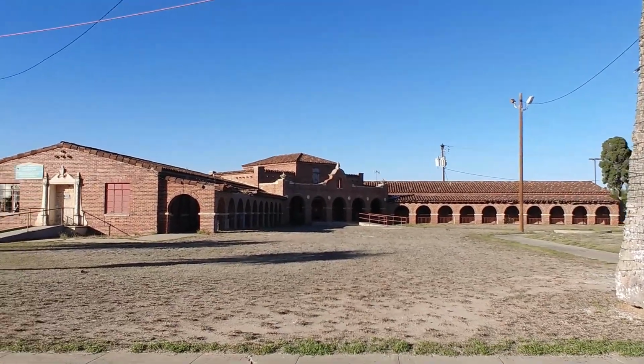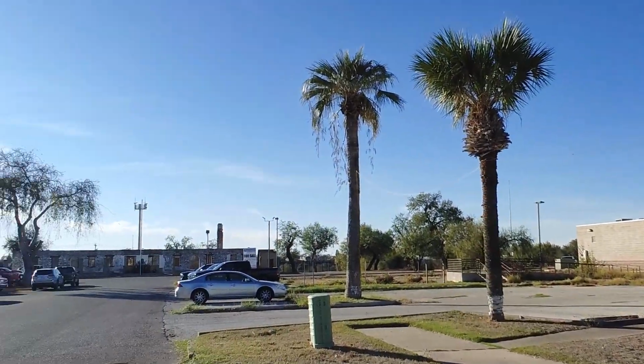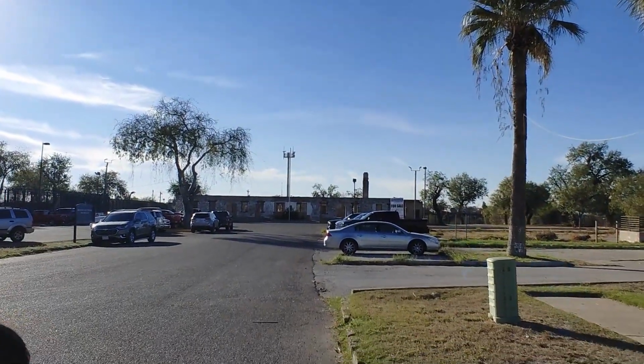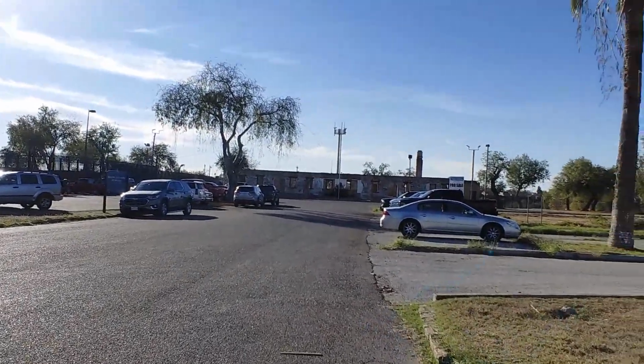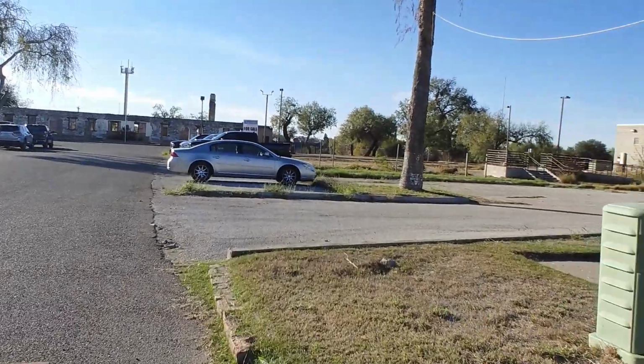This building was not part of that. We are going to walk up to this other building over here that may or may not have been part of the fort. We don't know. We're going to go look to see.